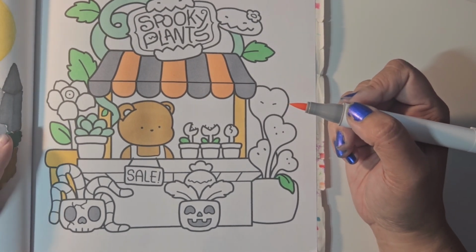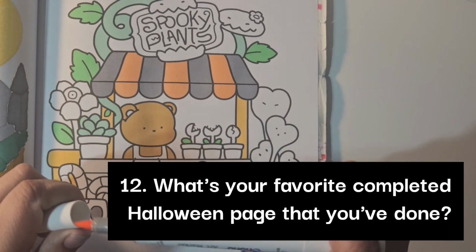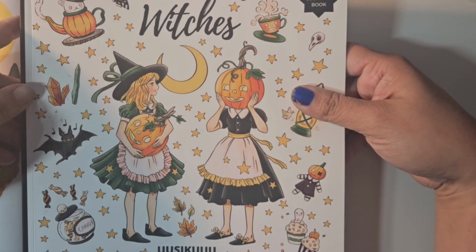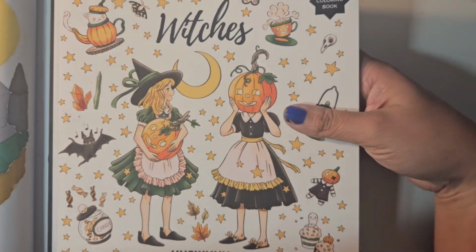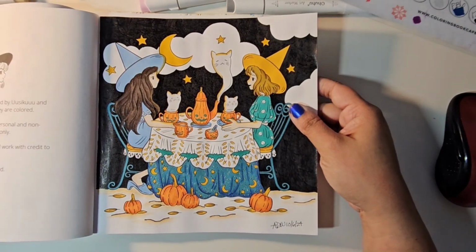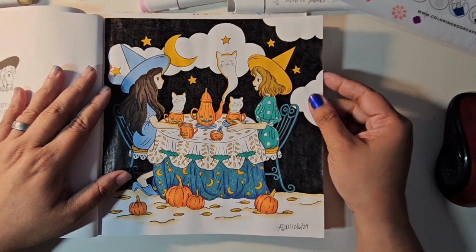Okay. My number 12 is, what is your favorite completed Halloween coloring page? Okay, I did prepare for this one, and that's why I pulled out the Witches book from Yusiku. I discovered her last year, and she has a compilation of the witches, but there are 3 different witches books, and then there's Lonely Pumpkin, which I got my daughter. But my favorite page is in here that I did last year, and it's this one of the 2 ladies at a tea party. So I love my afternoon tea. But I just love how this turned out.